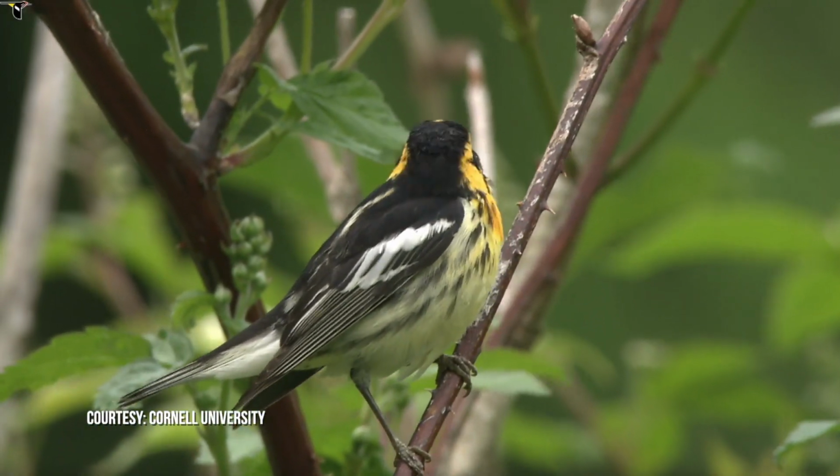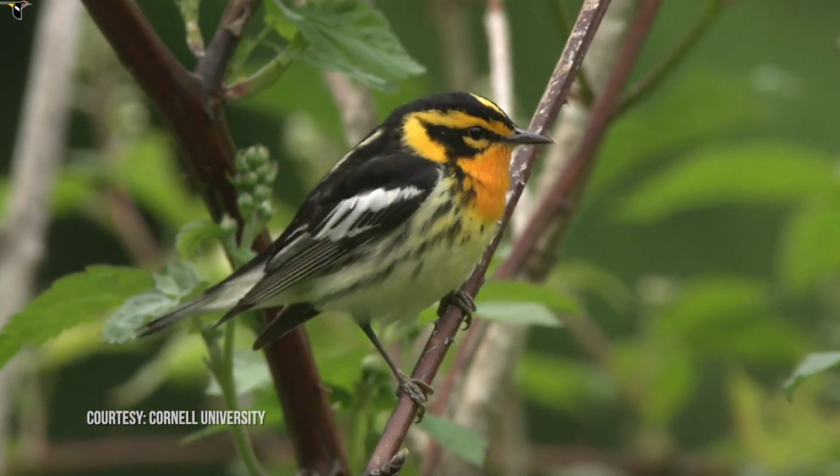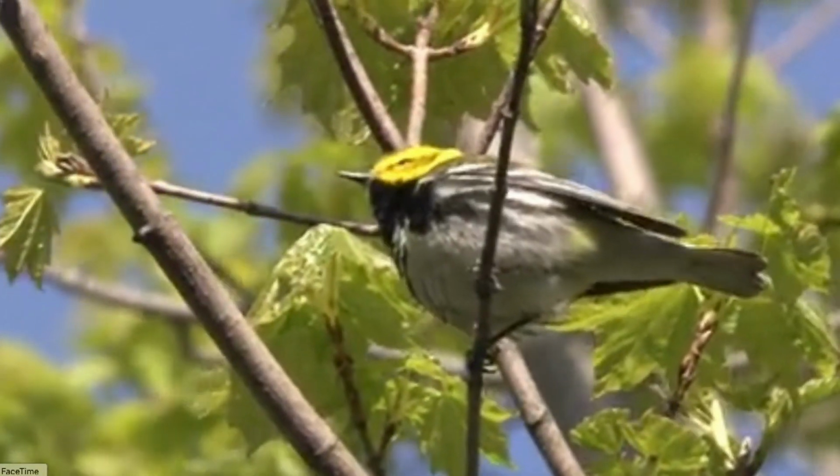The eye candy that everyone looks for are the warblers. So the warblers are little tiny insectivorous birds with small beaks, and they move fast and they have brilliant colors. There's Blackburnian, chestnut-sided, your black-throated green.